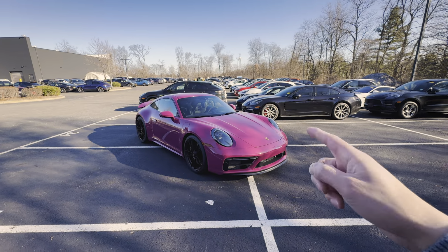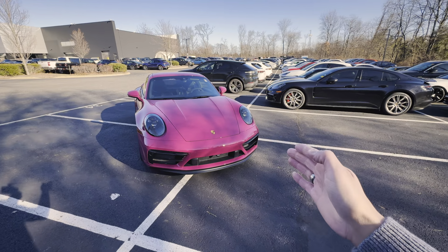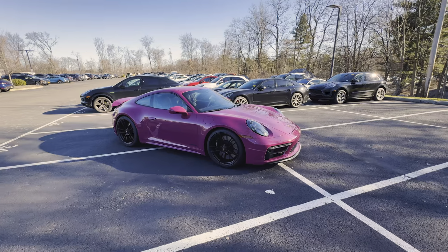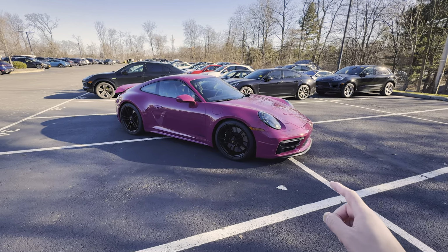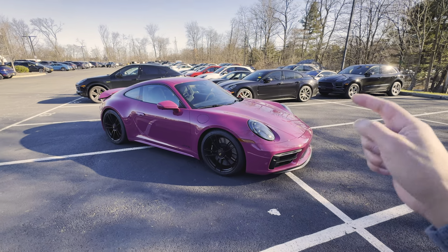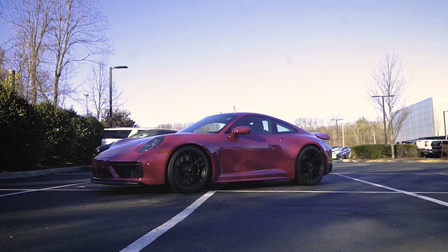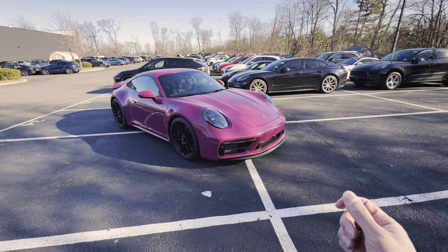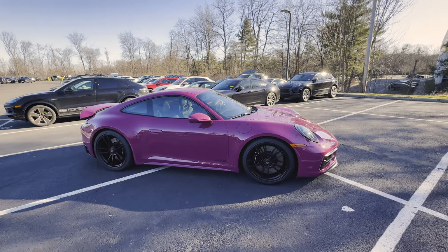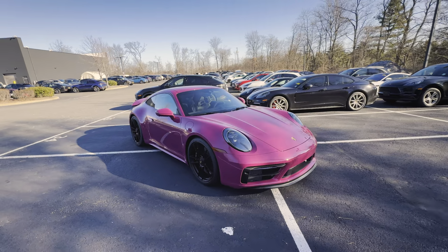So, I just want to start off by talking about some of the external beauties of this Carrera GTS. This one here is PTS Paint to Sample Ruby Star color. It looks absolutely beautiful. In my opinion, honestly, I think it's one of my favorite colors on the 911, and it just looks incredible on the GTS.